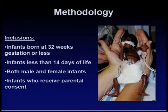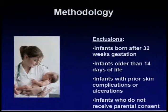So for our methodology, we're looking to include infants that are born at 32 weeks gestation or less. These infants need constant thermoregulation and have many other complications. These infants that we would like to include in our study must have parental consent, both male and female patients, and they have to be less than 14 days of life. Our exclusions for our study would be infants born after 32 weeks gestation. These infants have a more stable temperature thermoregulation. Infants that are older than 14 days of life, or infants with a prior skin complication or ulceration were excluded from the study.